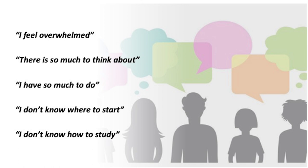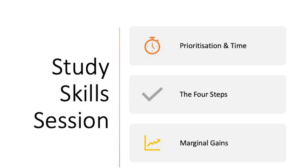So within this session, I thought I would break it down into three main topics which I feel tackle what the young people have reported. That is prioritisation and time. That's the first thing that I'm going to speak about, and give some useful strategies that yourself or the young people can use when they're preparing for assessments or exams, or even just preparing to do the best that they can across their different subjects. Then the four steps to effective studying, and then finally, little tweaks, small changes that they can make so that they can experience marginal gains that will have a real combined impact over time.